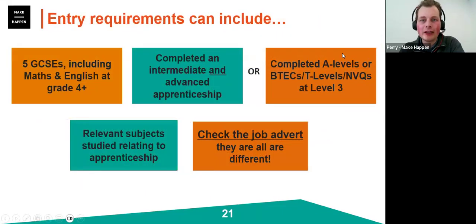So in terms of what you'll need to get onto an apprenticeship, these again really can vary, but often they'll look for a good set of GCSEs. They might ask for your experience within apprenticeships. It might be that they are looking for relevant subjects that you studied relating to the apprenticeship, but it's worth checking the job advert as they are all different, as we're about to see when we look at a few different adverts in a moment.